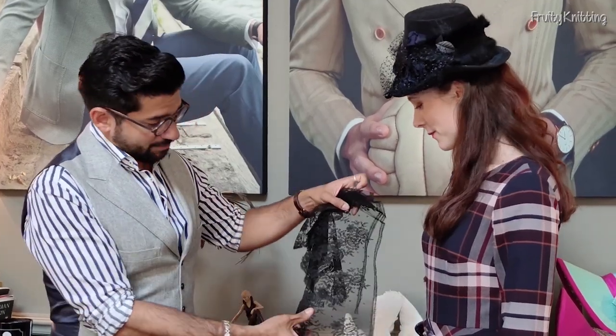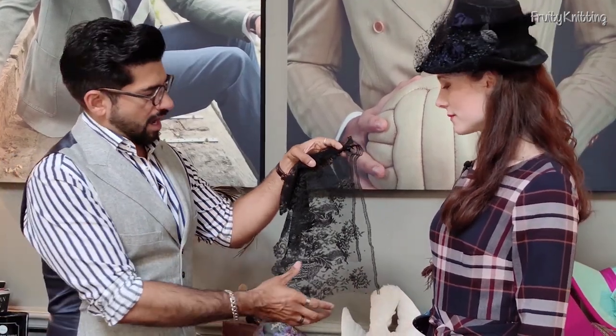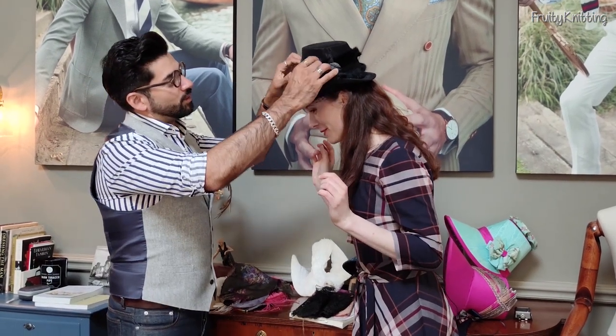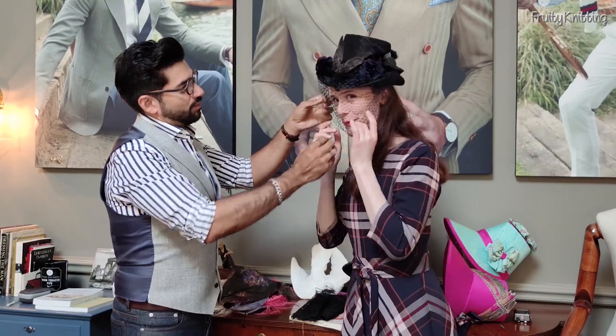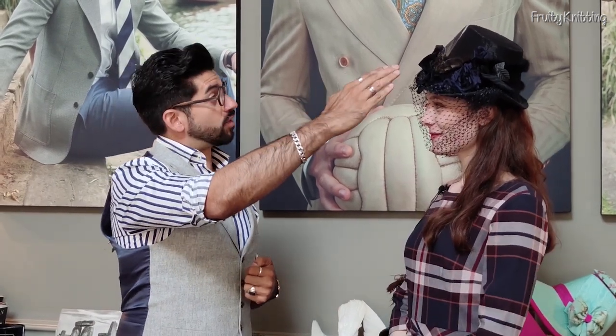Yeah. This is some handmade lace. Again, probably the end of the 19th century. Yeah, I've actually got some lace on this beautiful hat right here. Exactly, it goes down. I don't know if you maybe want to do it. Yeah, it goes in front of my face. It's lovely veiling. I feel very elegant.